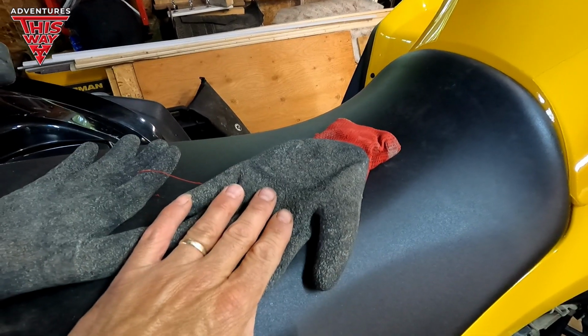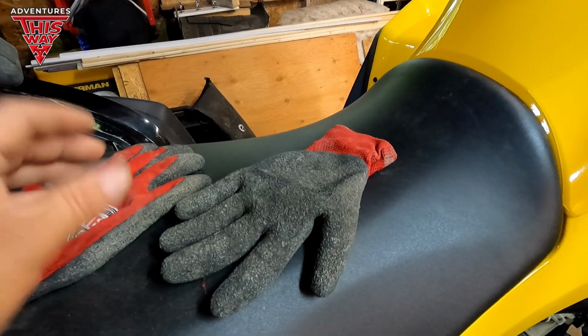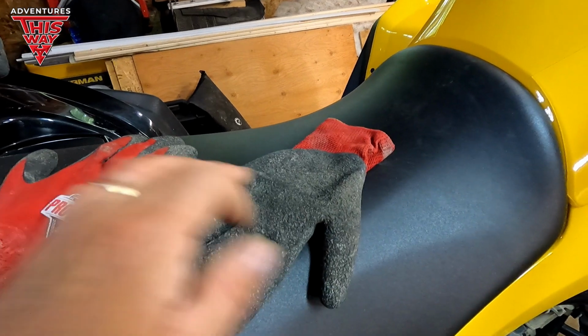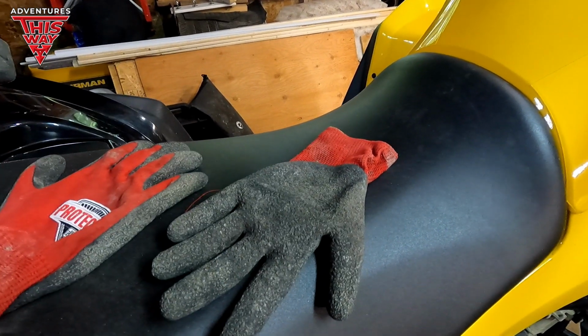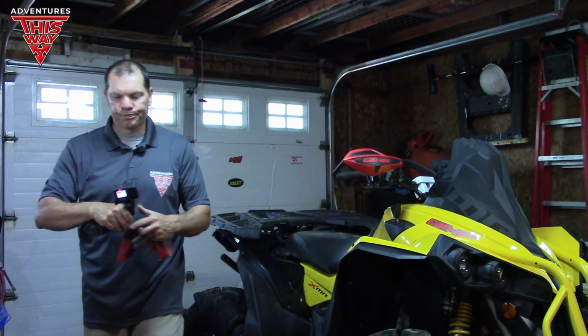These gloves here are just a cheap home hardware brand. I don't know if they're a work glove, but they're light, they're not very hot, they've got some good grips, and they're inexpensive. So I wear them for 3 or 4 rides, wash them, and then throw them out and get some more.